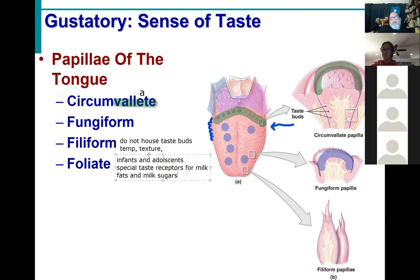Exactly, because their primary food source at that time is milk, breast milk. Absolutely. Now, one of the interesting side effects to this is it is believed that some adolescents, some infants... These taste receptors on the lateral aspects of the tongue may be sensitive to other things as well.